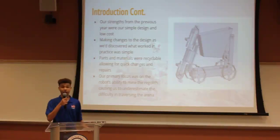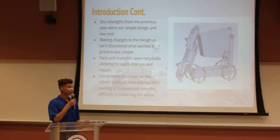Our design from last year had many strengths. It was a simple design, and it was a lower cost than most teams. This simple design allowed us to make changes very quickly. We used a large amount of standardized parts, and as we went on to make modifications for what we found worked and what we found didn't, it was easy and simple.